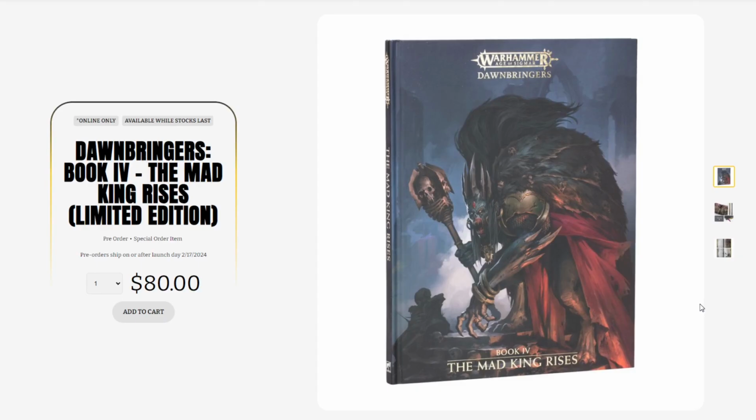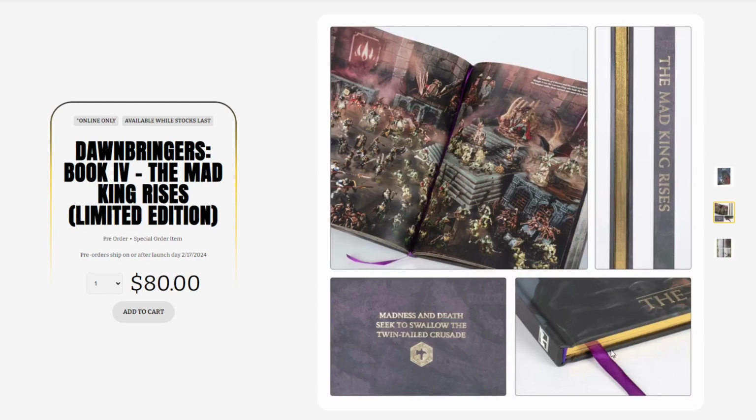So very cool, $80 for this. It's limited edition. The regular book itself is $50, so it's another $30 on top of that. Again, you know it's going to be nice quality. It's got the gold edges. It's got the purple bookmark. Very cool, very nice quality.